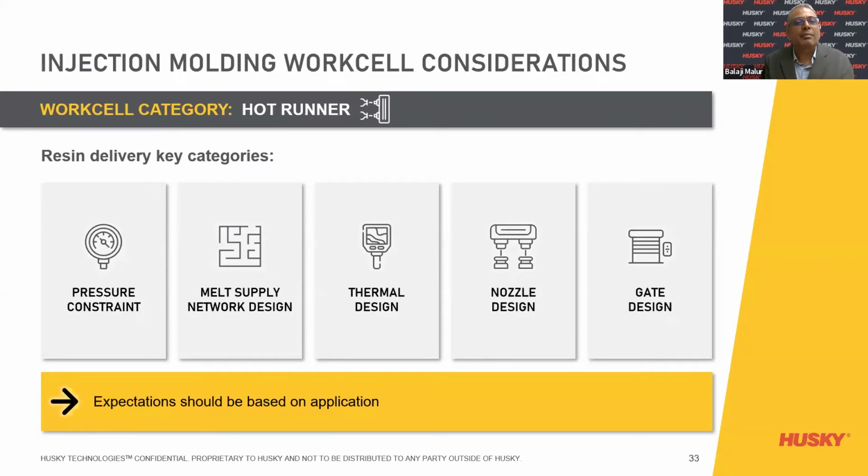And then we have melt supply network design. That's exactly where we need to go by equidistance. For example, if we have multiple cavities, in Husky we have a very good product for multiple cavities, anything of 2, 4, 8, 12, 16, 32, name it. We have equidistance, we have level changes, and the same diameter of melt channels, making sure that our balancing is well done. This is a very key advantage of going with Husky, as we pretty much guarantee these balances, which are very important. That's exactly the melt supply network design.